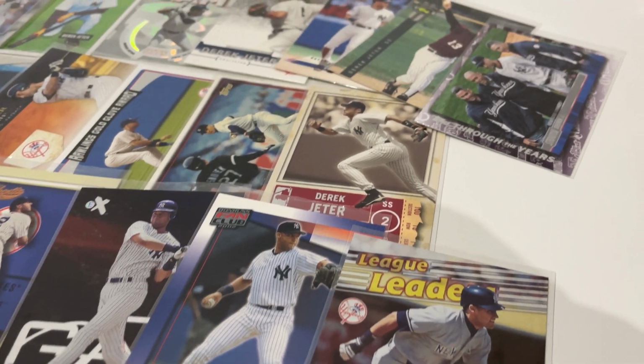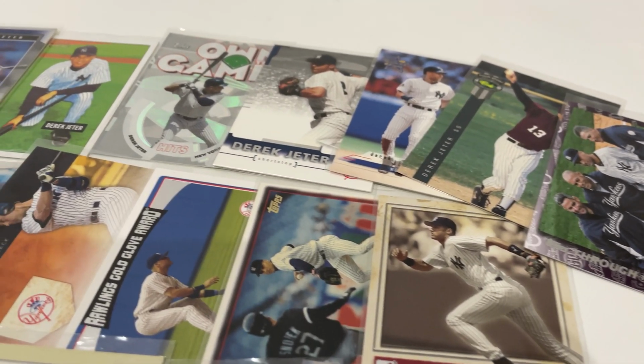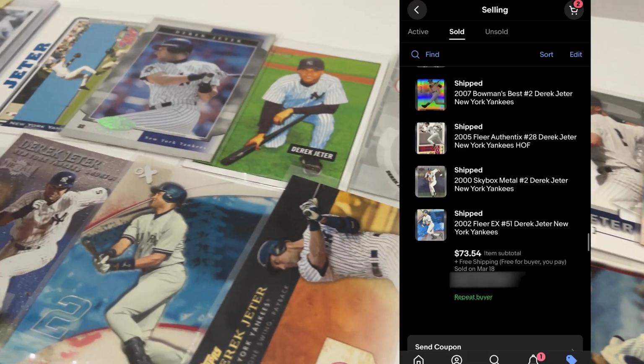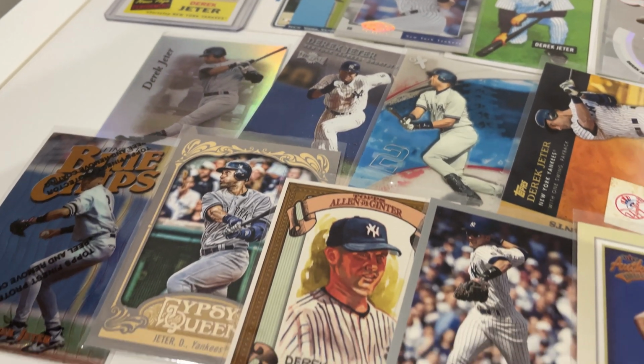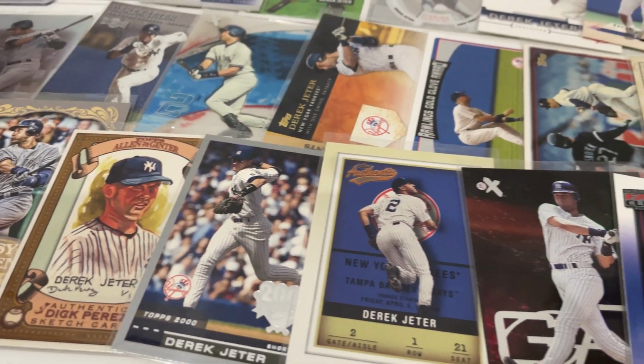Selling low end cards is a long game. A lot of times you're waiting for the right customer to come along and buy certain cards from you. For example, I just recently sold 24 Derek Jeter cards to one buyer for a total of $73. And most of those Jeter cards have been sitting in my store for quite a few months already. You'll have good days, you'll have bad days, you'll have good weeks, and you'll have bad weeks. But by being consistent and providing quality, then you can make it.